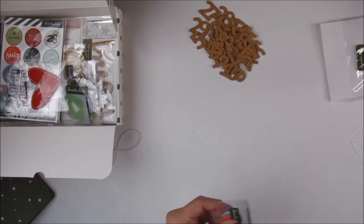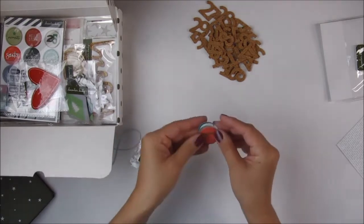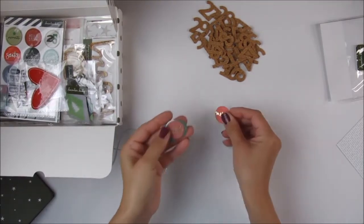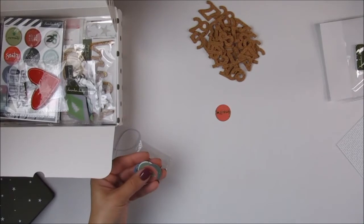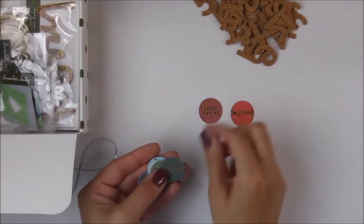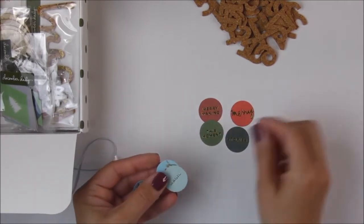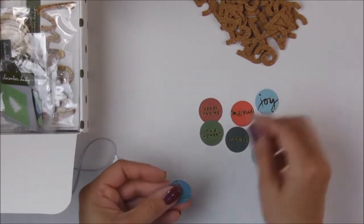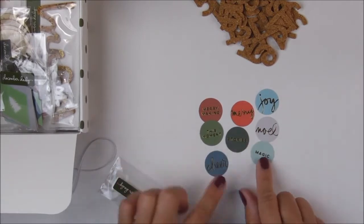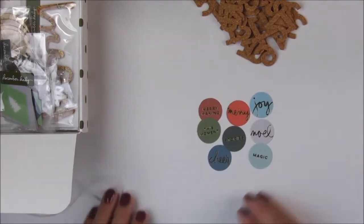These are cardstock circles with gold foil on them. This one says Mary. I'm going to zoom you guys in a little bit. Here we go. Mary, Merry Making, Stories, This Moment, Noel, Magic, Joy, and Cheer. I like how some of them are just regular font and the others are scripted. That's very pretty.